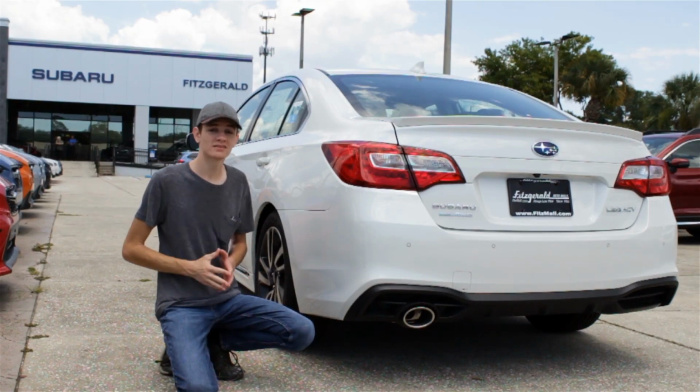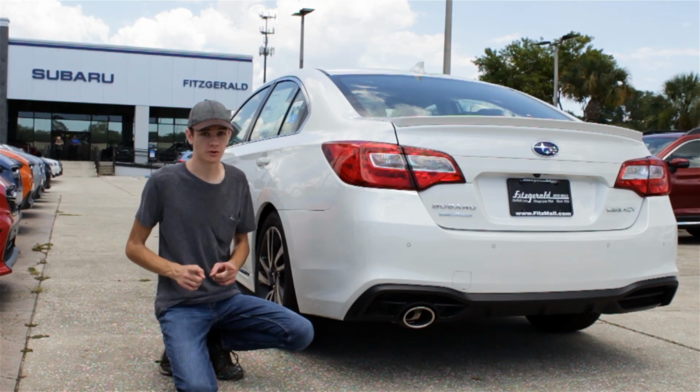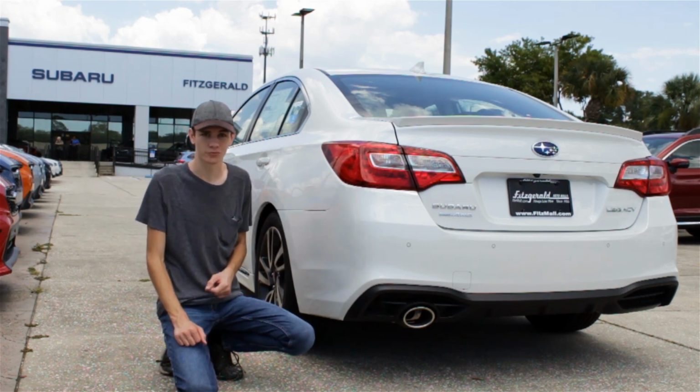So the new Subaru Legacy Sport is a great car, but if you ask me, the new Mazda 3 hatch is a lot better. The interior is just far higher quality, and you can check out my review of that car by clicking on the card right there.